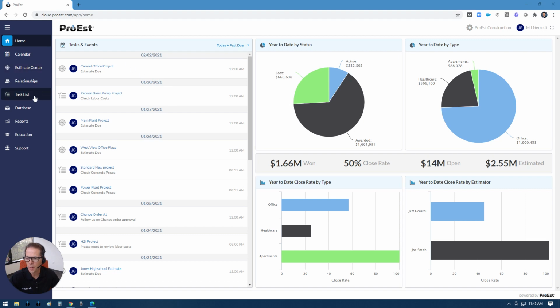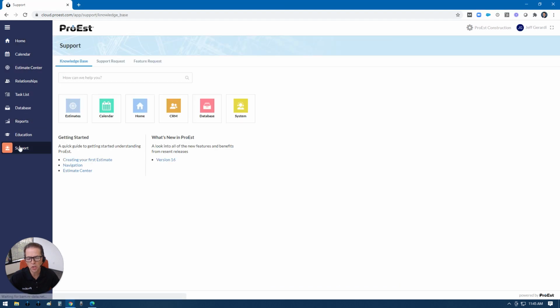Today we're talking about our latest release, which is v16. Just came out this past weekend. I'm going to start down the bottom of our menu here because I'm going to show you some new functions added to the support tab, and that's our brand new knowledge base.